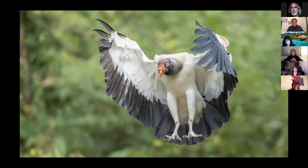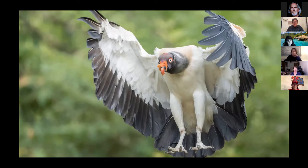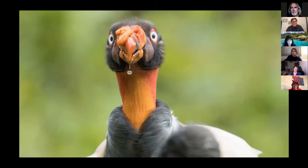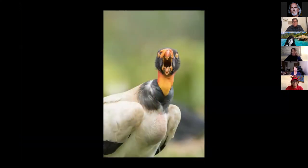The king vulture was a bird that I was after. They're just a spectacular vulture, very large, almost twice as big as our turkey vulture. The color, wow, is something I saw in college when I studied ornithology, and it's one of those birds that's like, I want to see that someday. So very fortunate to find the king vulture cooperative.